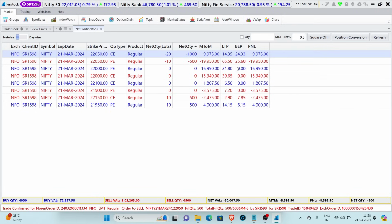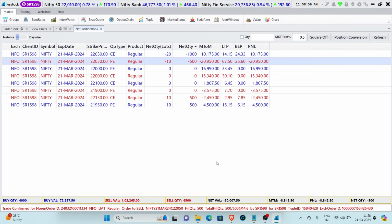You can see how the trade exactly looks as of now. We have 1,000 quantity of 22,050 call option and 500 quantity of put. So in case the market continues to fall, we will add one more lot of call option if the ratio becomes something like 1:5 or so.